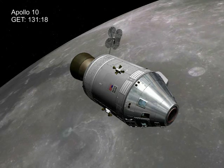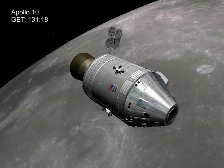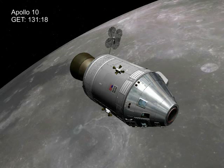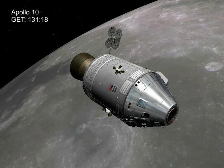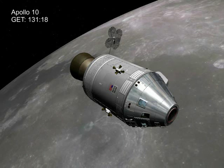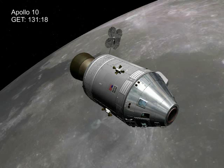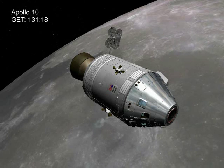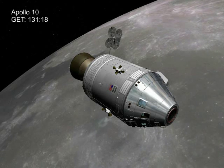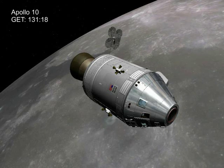During the change of shift briefing, we had no further conversation with the spacecraft. The crew is still sleeping. They have now been in that sleep period for a little over 2 hours. At 131 hours, 18 minutes, this is Apollo Control.